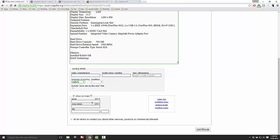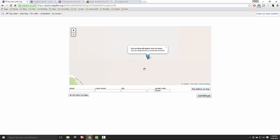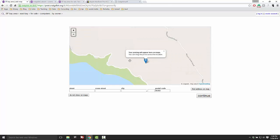Show on maps is optional. I usually don't like giving my full address. I still allow them to show on maps though, because on the next page, when you go to the map, there you are on the map. If you don't give them your street address, it'll just give a general idea where you are. I'm totally fine with that, and you should be as well. Unless you're selling a car and you want people to be able to drive by and look at it because it's parked on the street, maybe that would be why I would put in my street address. But other than that, I would just put the postal code.